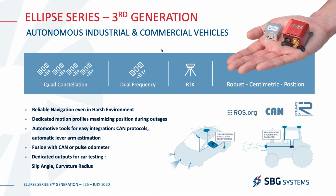as possible. With the Ellipse 2, it was possible to take pulse odometer. Now we can also take the odometer from the CAN bus. So on a car, for example, you usually have an ability to plug in where we can find that information, so we can get it directly from that source. And we have also implemented more recently some dedicated outputs for car testing, such as slip angle and curvature radius. So we're really trying to bring all the few functionalities that are really dedicated for that market.